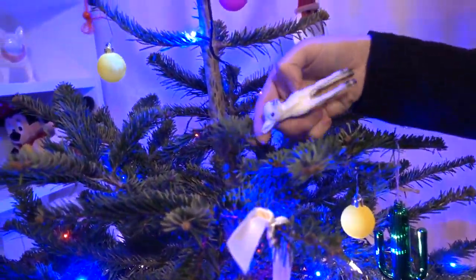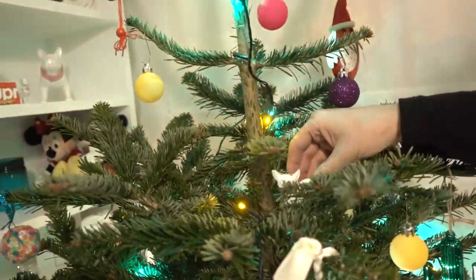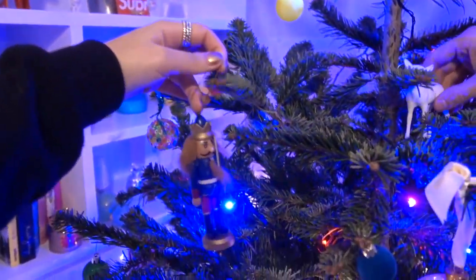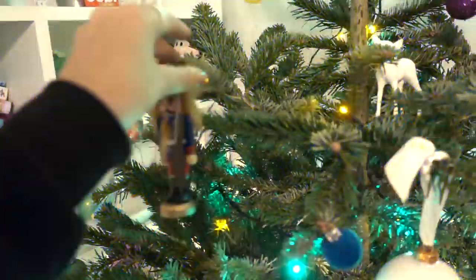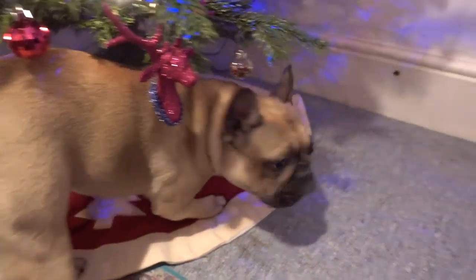What are these called? Nutcracker. Yeah, he's got. Oh, you put him in there. It looks a bit weird, though. These don't even need the thing on them because they could just sit like that. Yeah, I guess. No, but it doesn't look right. That looks odd. The nutcracker's quite heavy. Oh, yeah, the nutcracker's heavy. Are you going to put your bauble on?